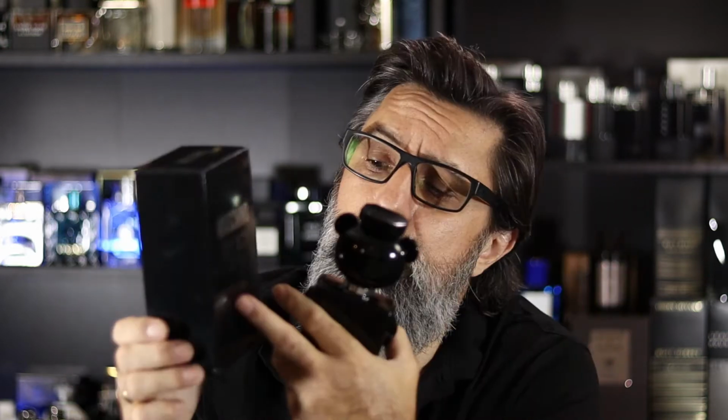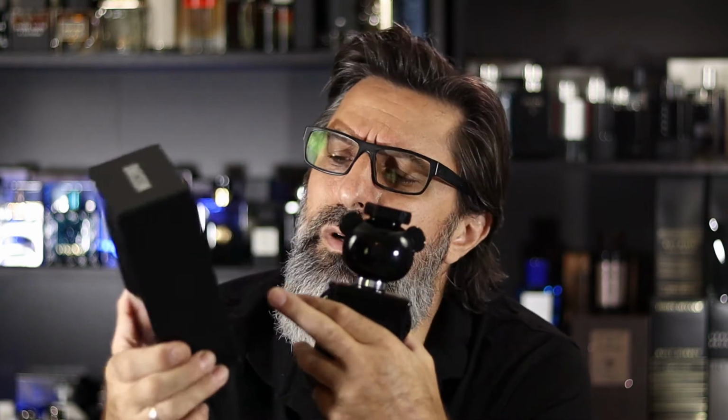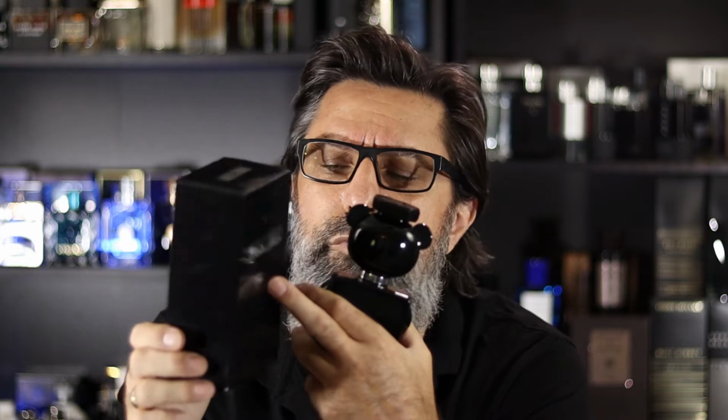The box in itself matches the bear. Nice, shiny black. The bear is embroidered on here. I don't know if you can see that. So it's kind of embroidered. Is that the word? I'm not sure. It's kind of raised on the box. They both look really super cute on the shelves.